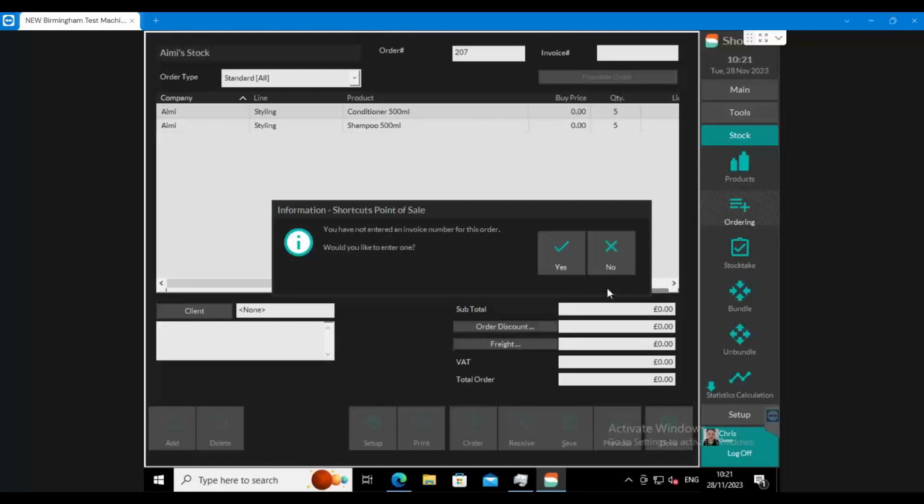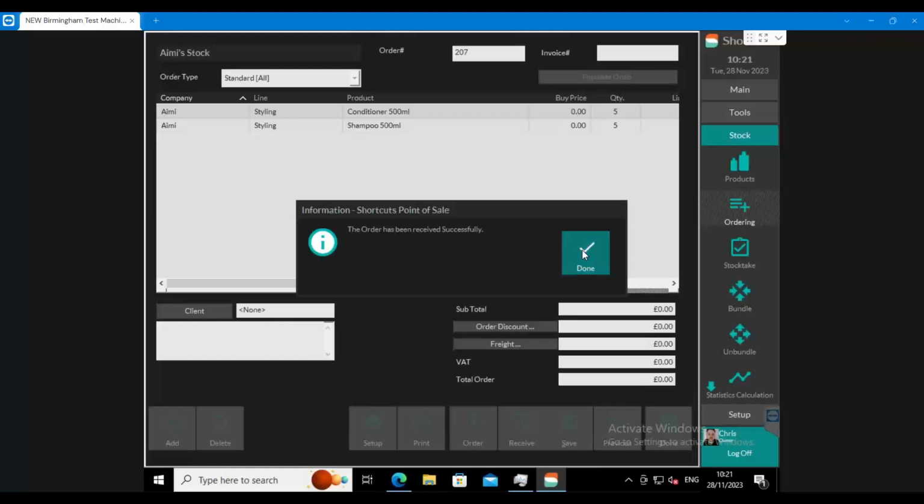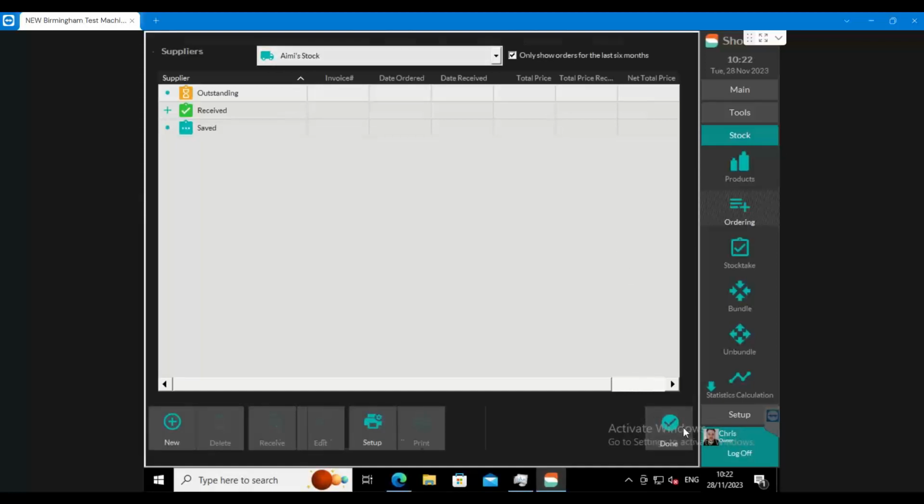And it says, are you sure you haven't entered an invoice for this order? If you do want to enter an invoice number, you can do so in the top right. If not, just simply click on to no. And we can see the order has been received successfully. Now, if there are any barcodes you want to print those out, you can do those. I'm not sure if any of you are using barcode printers or anything like that at all, so we can just click on to no.